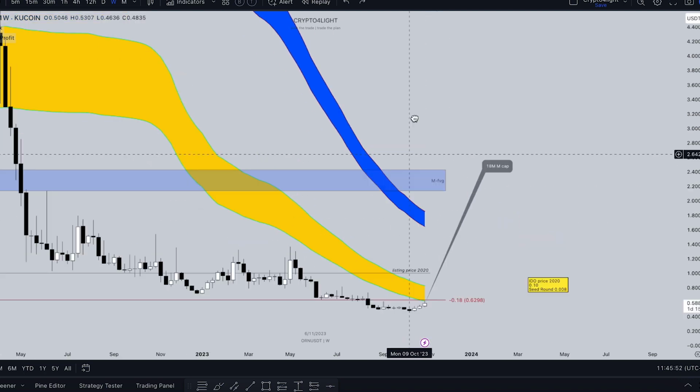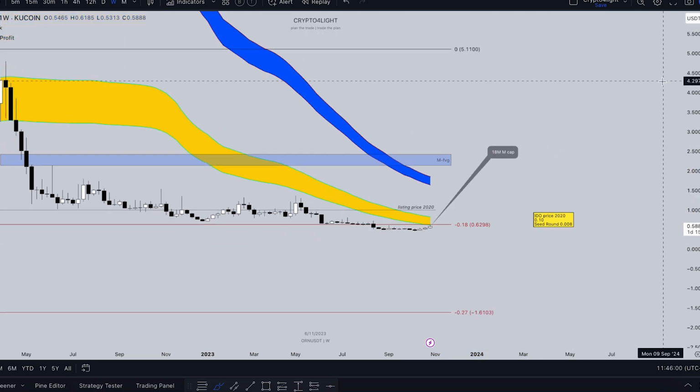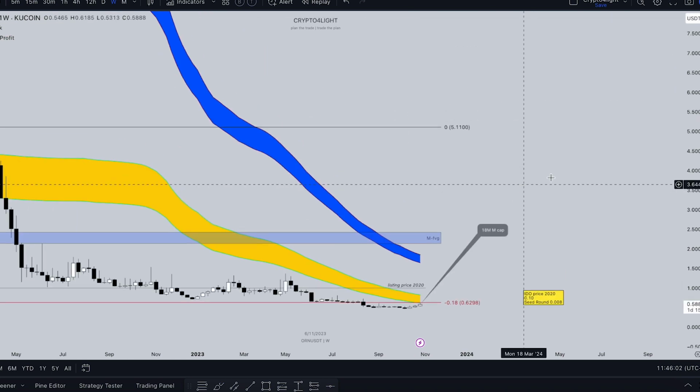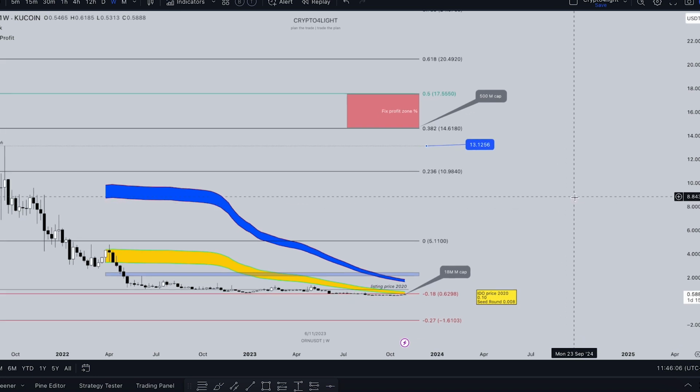So this is a block where you can at least fix your profit or withdraw your initial deposit, just to ride with free coins to the main targets. So basically, yes, 500 millions is more than a possible target for the end of the bull run.